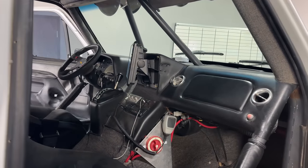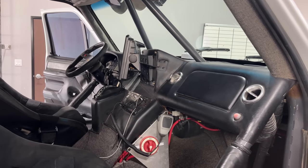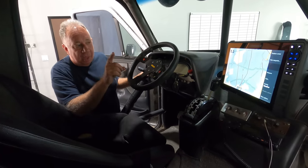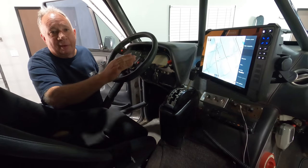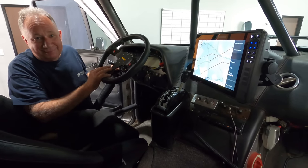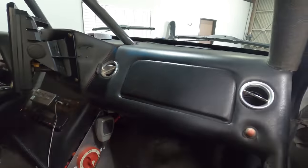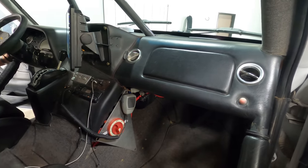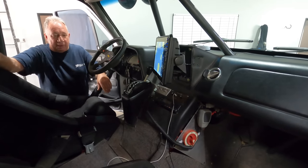As far as the dash goes, is this the original dash in the original configuration? This is the original cover. It had Auto Meter gauges in it originally. Where the GPS is mounted is not original. It was flat right there in the 90s. There was no need, we didn't have anything cool to mount on it. The original glove compartment's in the car, which is wild to still have. And there are ports inside the glove compartment for power, modern stuff, cables for cell phones.